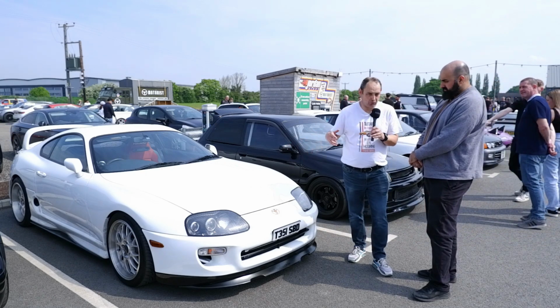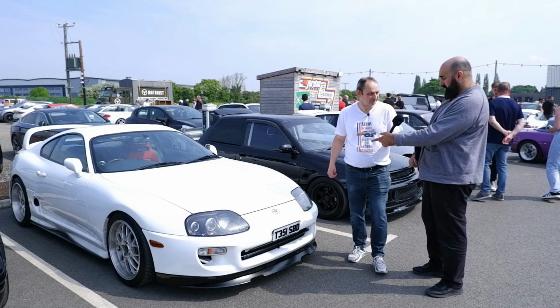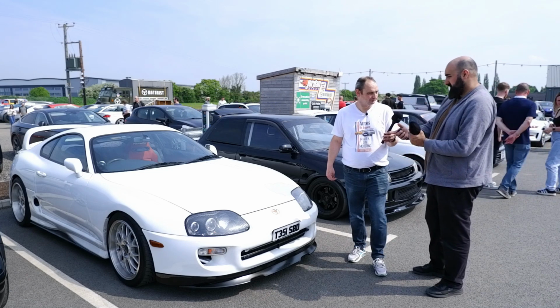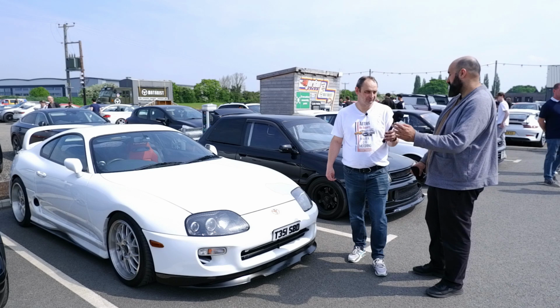Obviously there will have been some components switched out, but essentially the engine blocks and things unopened, even the 1JZ, can handle 500-600 brake horsepower with good tune injectors. But opening the engine and maybe changing the turbo, injectors and ECU, you can run 600-700 horsepower. Especially the 2JZ. Again, some people have done ridiculous figures.